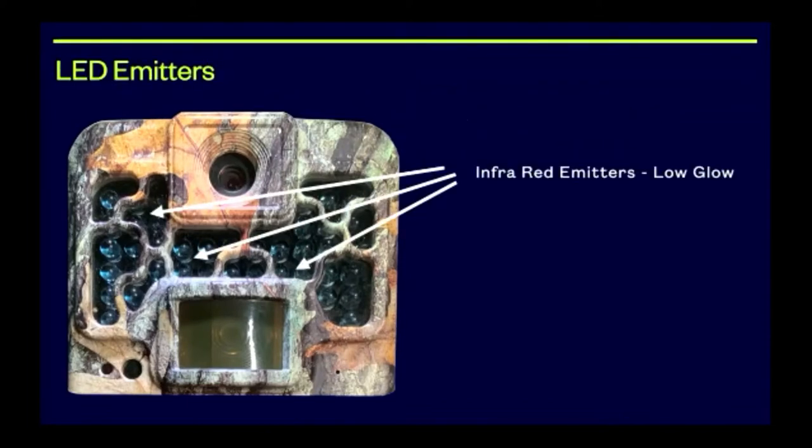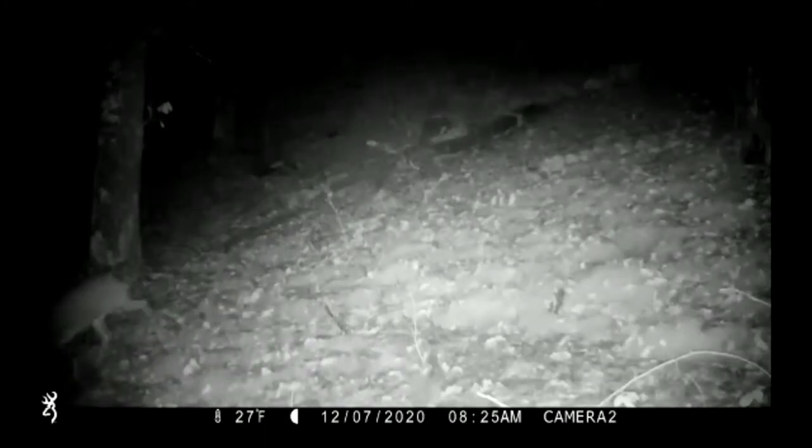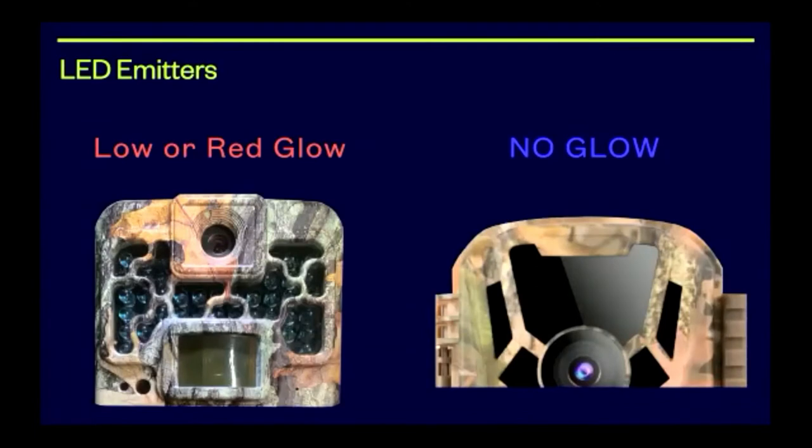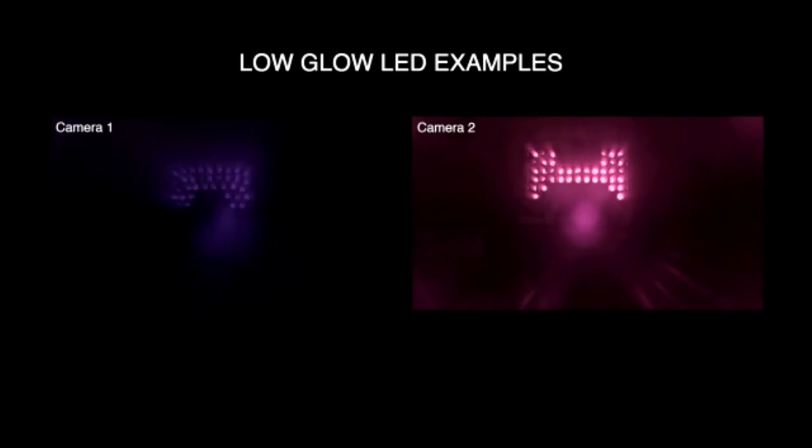Next, we move down to the lighting system. In order to take photographs at nighttime, or in cases of poor lighting conditions, your scene has to be lit. Most camera traps are fitted with infrared emitters that provide light to the required area. Typically, these come in two flavors, possibly three: low glow or red glow, and no glow. The type of LEDs fitted to the camera supplied by BIS are low glow LEDs and are probably the most commonly used. They are the brightest of all the infrared versions and have the longest range.